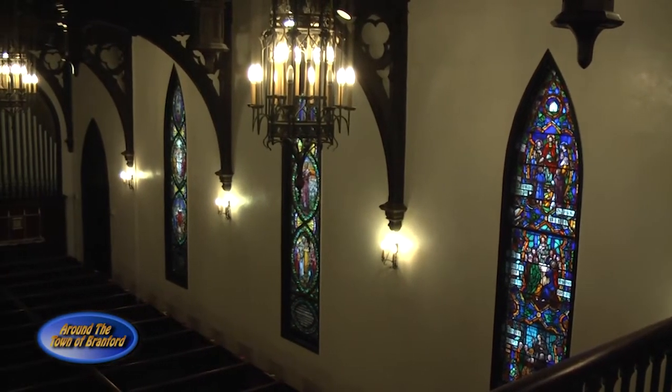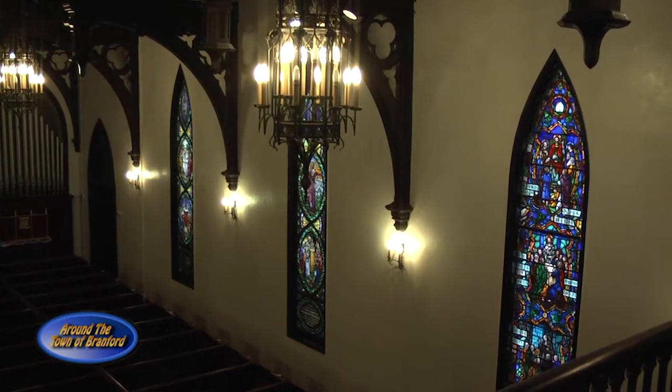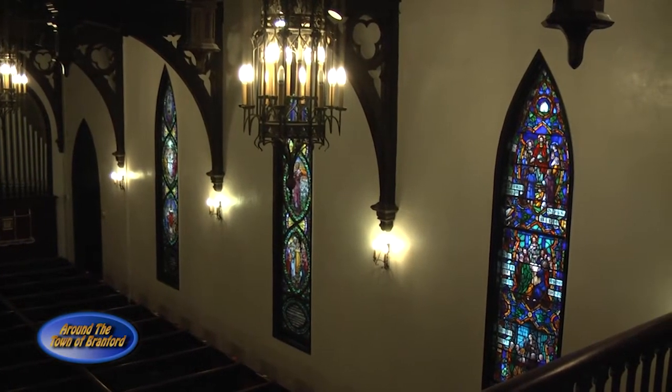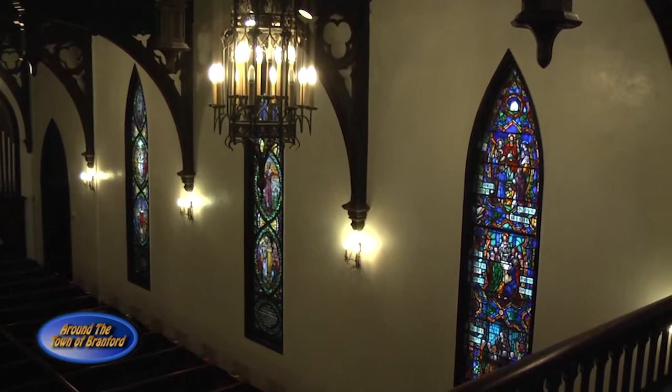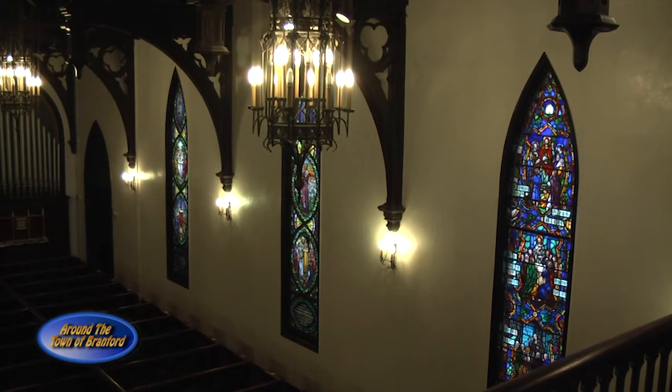Isn't that crazy? That's wonderful. Oh my gosh, but they truly are amazing. That's one of my favorite things, to come in here in the afternoon and see what happens to those windows when you get bright sunshine coming through them. They will show you something different every time.